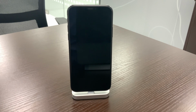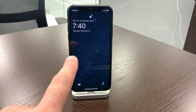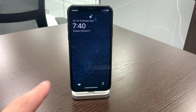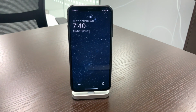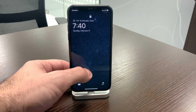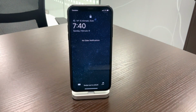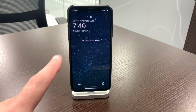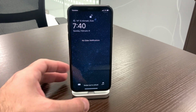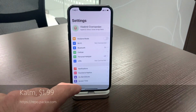The following tweak actually tweaks your lock screen. So instead of the classical look of the lock screen, you get the lock screen looking like this. You can see I have the weather, and the date and the time moved all to the left, and it looks nice. However, if you had some notifications or some things in your calendar, also up next would be shown here. In this case, this tweak is called Kalm.